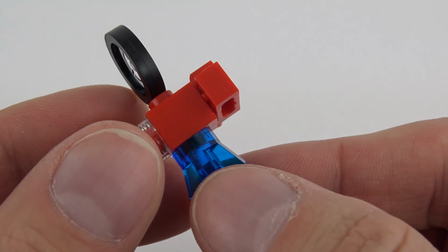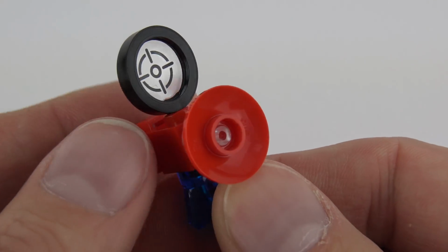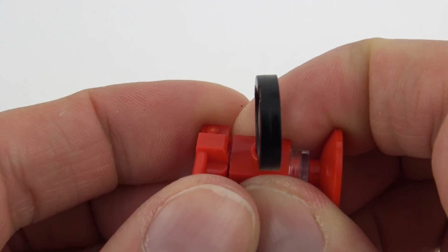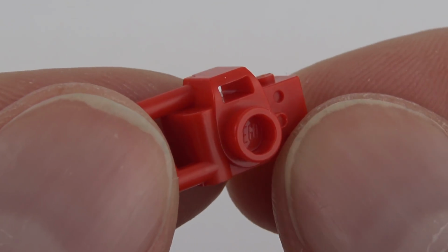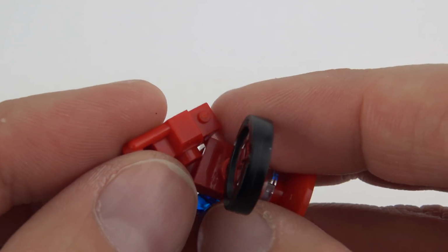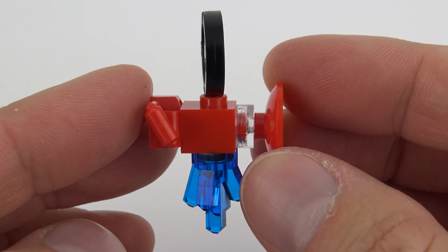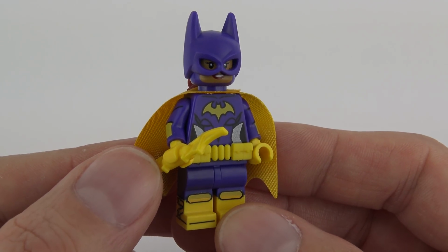We've got this blue crystal, we've got a magnifying glass with a target in the middle, a little satellite dish on the edge there, and then the really nice thing is this red camera element, which only comes in a few different Lego sets. In fact, I last saw one of these in the Gamma Mecha Man set, which I reviewed just a few days ago, so that's a very nice thing to get in this set, and that is the Phantom Zone remote. Batgirl is a poor relation in this set because she's the only non-exclusive minifigure.